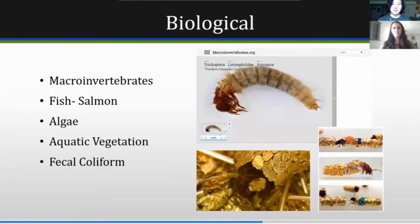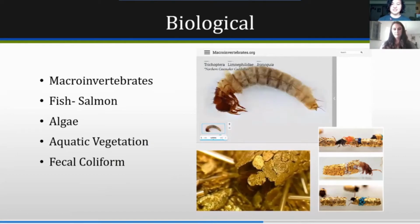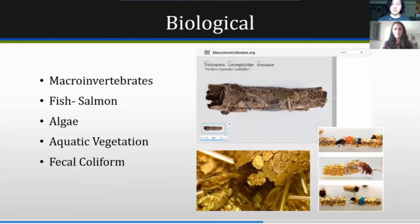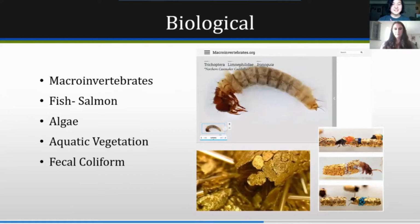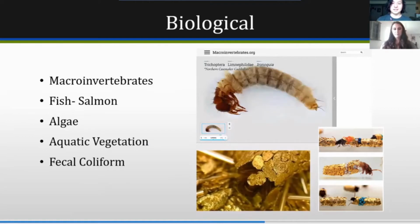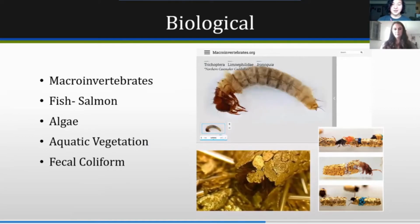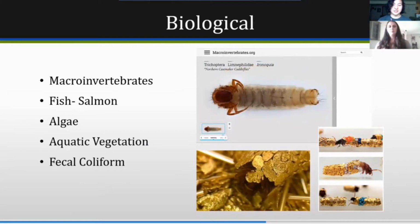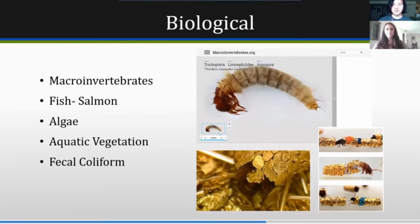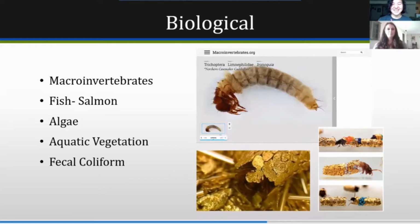So if you went out to a local stream nearby and got your net and shoveled a little bit from the bottom of the stream, the benthic area, you might be able to see some of these critters. And I'll actually show a video of our sampling process so you can see them up close. But there's so many different kinds, and they're all very unique, and they have different tolerances to pollution. And one of the fun ones that I like telling people about is caddisflies.